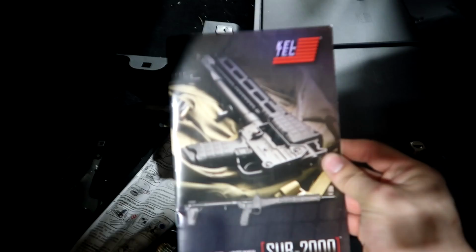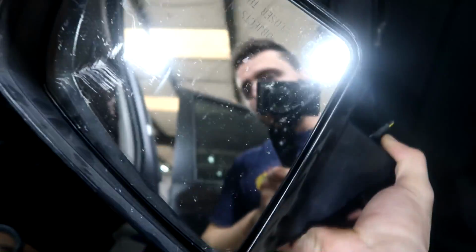Oh, there's the airbags. Toilet paper. Everybody needs that. This man was a hunter or something. Unfortunately, the mirror is busted. That sucks very bad because I'm pretty sure these things are expensive.